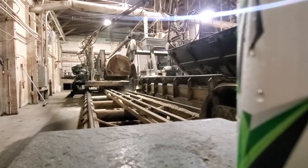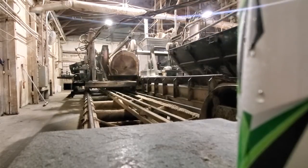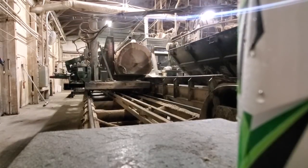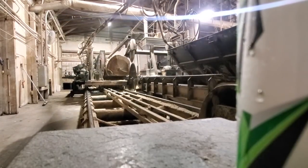It's hard to believe how many passes logs like this take to get them sawed down. These big logs, they take a lot of passes. They slow us down out in the woods, but they slow them down in there at the mill too.